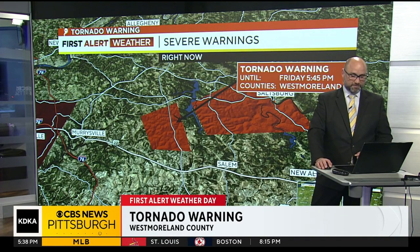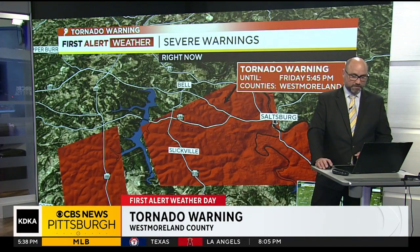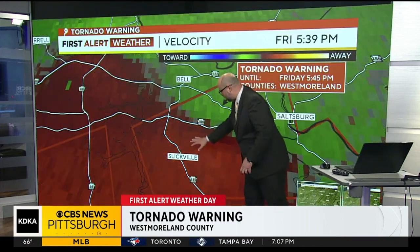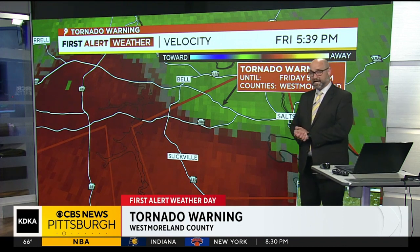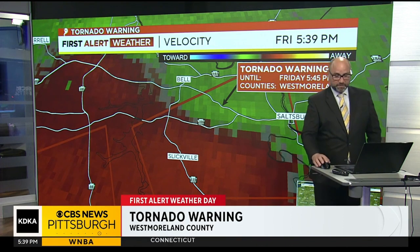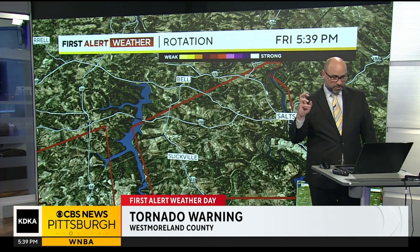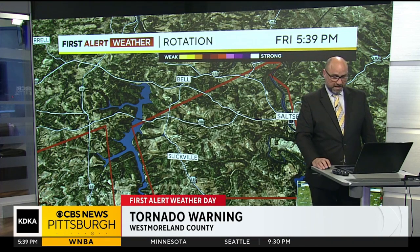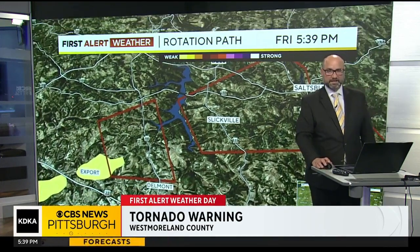That includes Salzburg as this storm continues that northeastward movement from Slickville to Salzburg. We still have that spot where we've been watching that rotation. It's not looking quite as defined as it was, which is a good sign, but certainly still a storm that's had quite the history and quite the reputation of rotation as it's moved through. Looking at some of the rotation getting picked up by our radar right now, it's not looking very stark or distinct at this point.